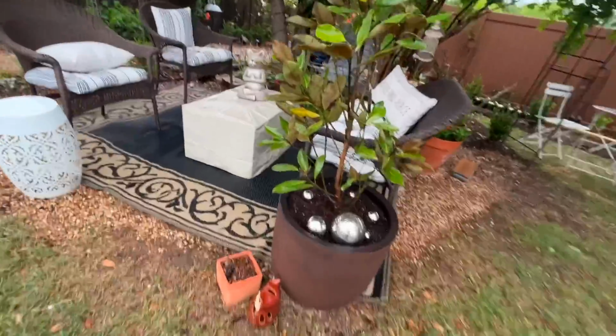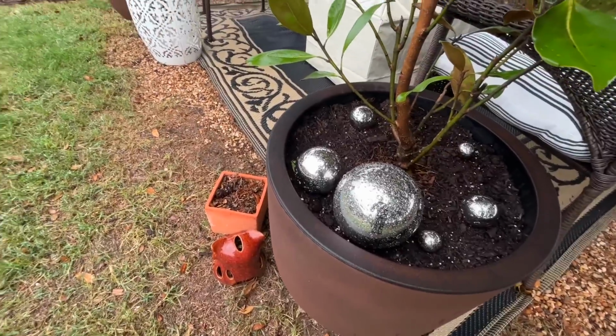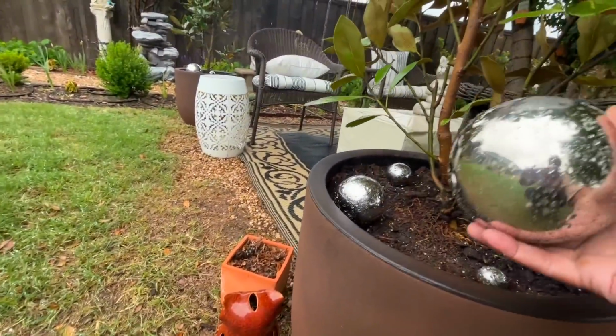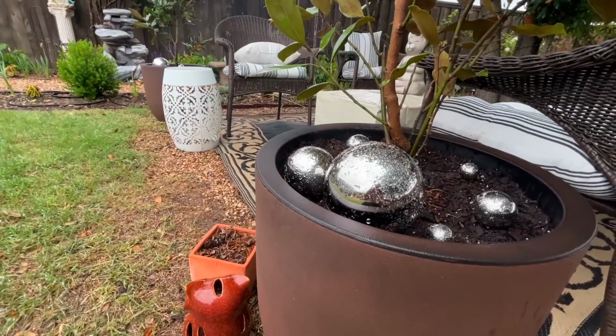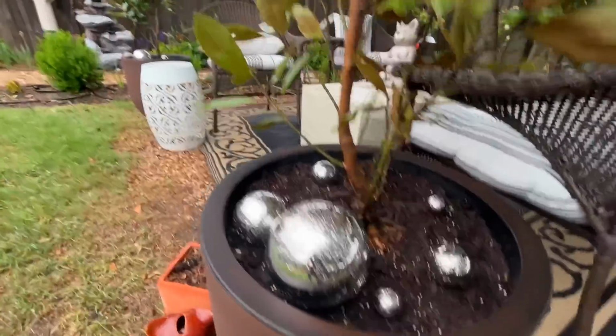Aren't these cute? I found these on some website, Shein, I believe it is. They're garden balls, and I just love them. They're so cute. They really reflect when the sun is out. They're mirrored balls, and so I just threw them in the pots.